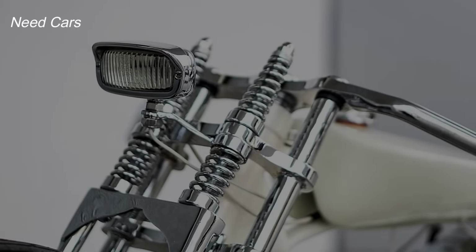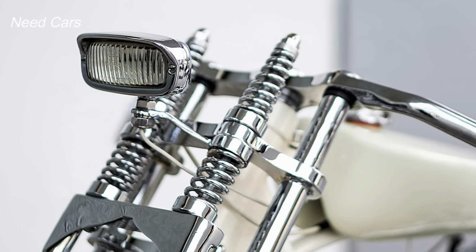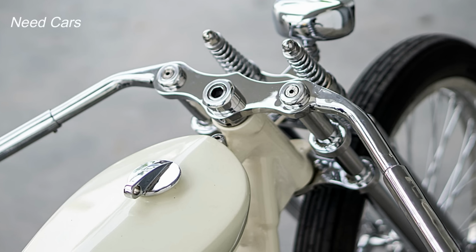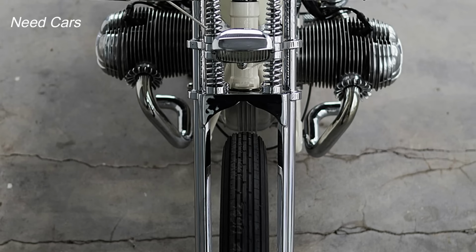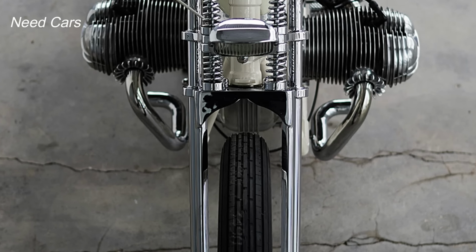Moving to the rear, you're greeted with a long, slender fuel tank that's a true metalworking masterpiece. The tank is a custom creation by a local metalwork expert, and its shape and smooth lines are a testament to the skill and artistry that went into building this bike. Behind the fuel tank is the seat base, which sits on a spring mechanism, further enhancing the bike's old-school charm.